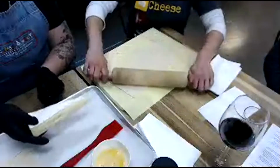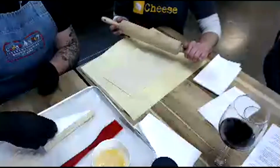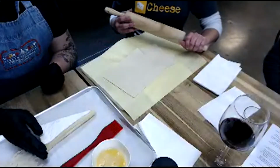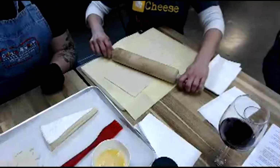Some people ask if you can bake the Brie with the rind on, or if you have to. You can, or you don't have to. You can cut it off if you'd like. Side, top, doesn't matter. A lot of people also say that the rind will taste better once you bake it. So I would keep it on there.